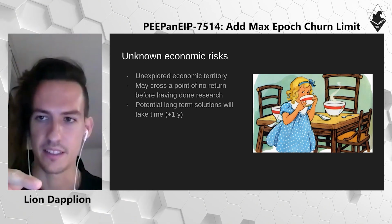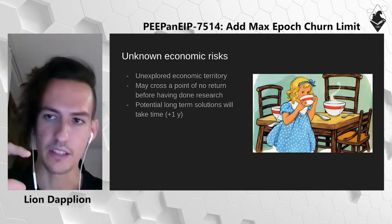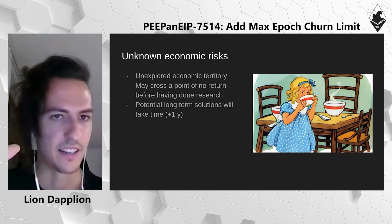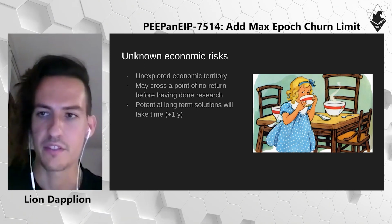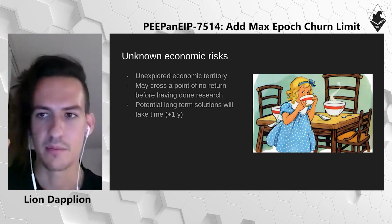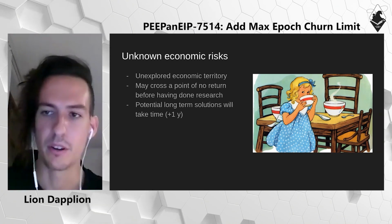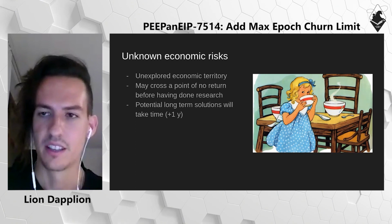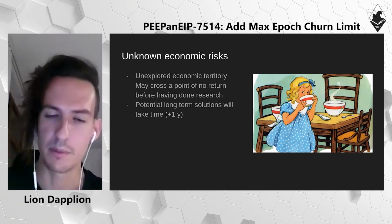We will see later that if we do nothing and the demand remains very high, by the time we do the next fork, we can cross some milestones. And another way to think about this is that if we cross some thresholds, say 50% ETH staked, we could enter some economic situation where this is basically a tipping point of no return. At that point, for example, the incentives for staking could change dramatically, and then we could have even more people staking.